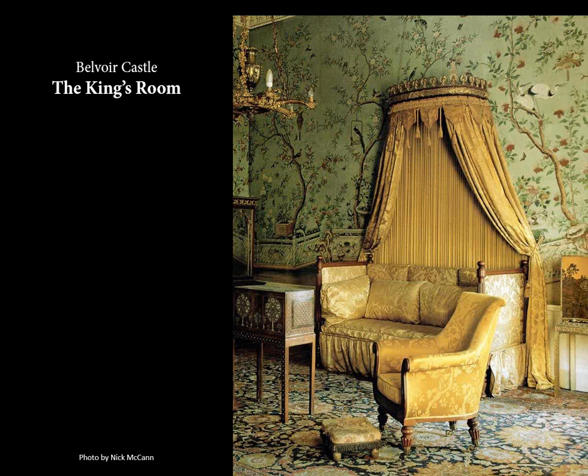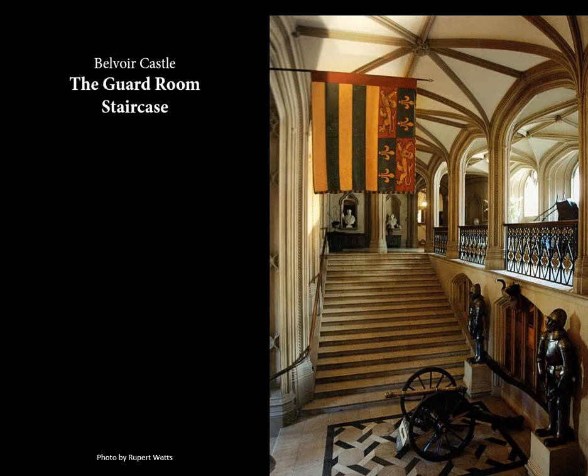In this case, it would have been George IV, and this was the room that had his day bed in it. But what they used most particularly in the filming of the TV series are scenes like this. This is the staircase officially called the guard room staircase, and it's everything you expect a castle to be.